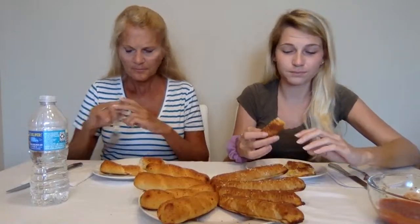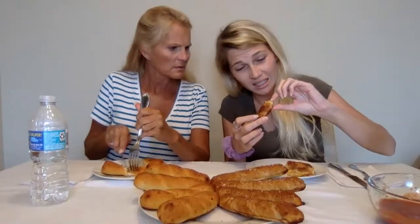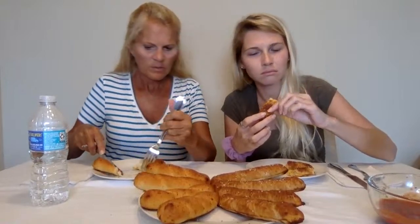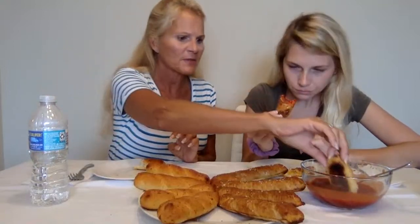Well, they are cheesy. Mine didn't pull like that. I think it's a different kind of cheese than those. Want to read the box? We'll just skip that bite for the moment. Oh, it smells delicious. These are yummy. So they didn't come with any sauces or anything. I warmed up a little marinara sauce to see if that was an idea.